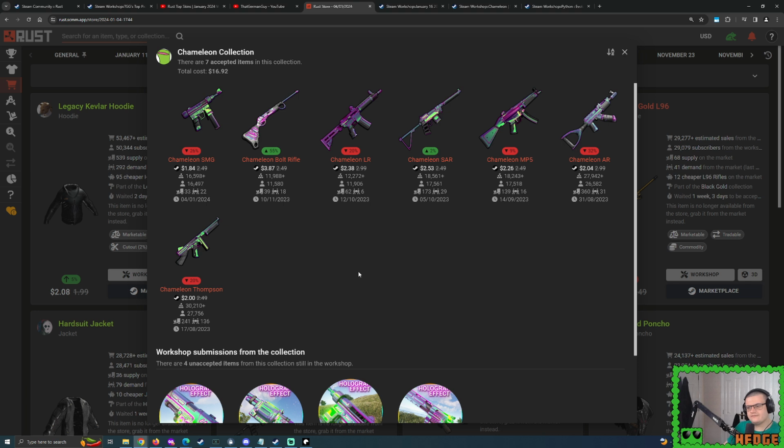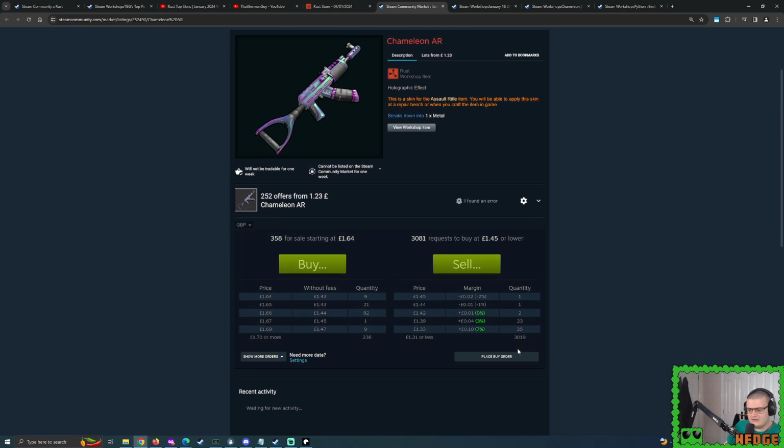This is fine. So, Chameleon SMG went down in price pretty quickly. It's a gun demand issue. We talked about that. In regards to all of these other skins, Thompson's down by 20%. That's unfortunate. Chameleon AR's not doing super great. Again, remember, look at the listings. And there is an 82 right there. Well, okay, so that seems to be a little bit screwed.